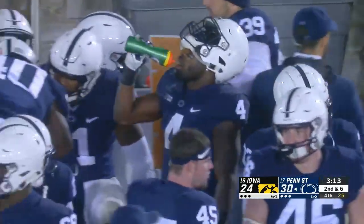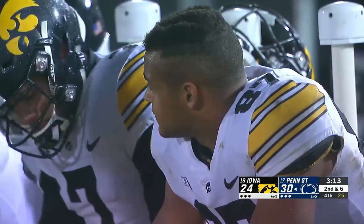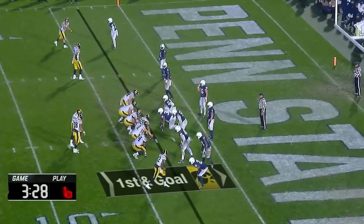Wow. 3:13 to go. Penn State still up 6. Now they have the ball. See how they manage the clock. Back to that Nick Scott interception. What led up to that?